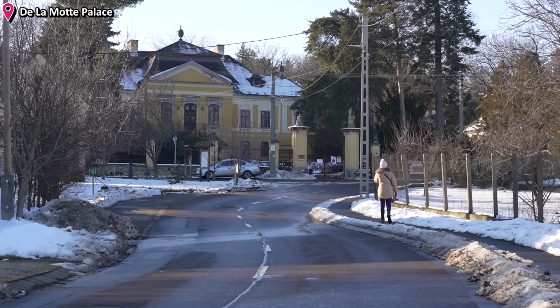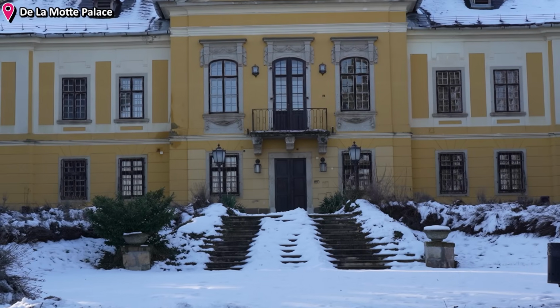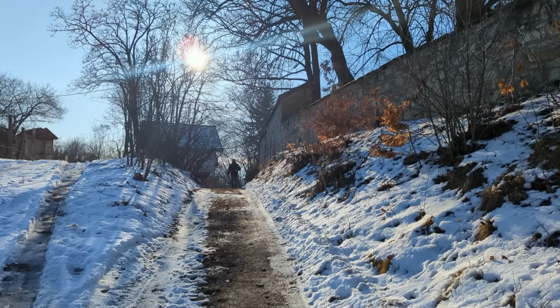There's also a palace here, which we will not be visiting today because it's not open. But yeah, there's lots of things here in Noszvaj. So far we're having fun. But now we're gonna start heading back and try to find some other shops.